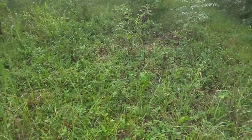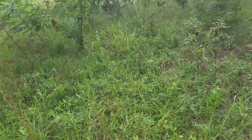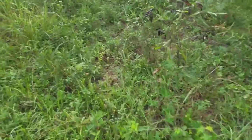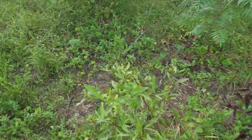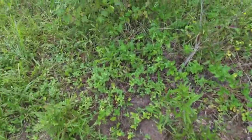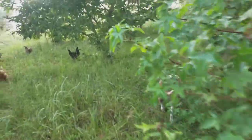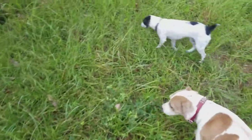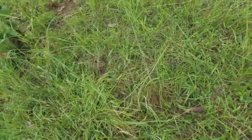And I've seriously got to get my chicken pasture cut. So anyway, short little walk. I was going to walk up and look at the pears and show you the pears. So I'll let this go for now, and I'll bring it back in just a couple of minutes.